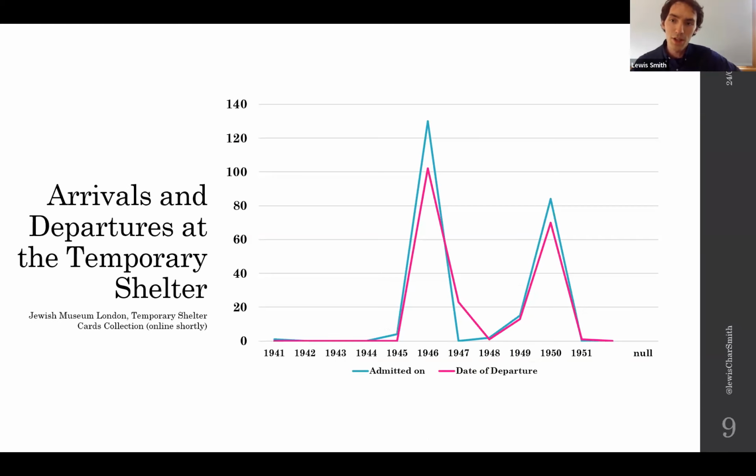I'll now go over some of the data that we've got in here. I'm going to do my absolute best not to make this sound like a business presentation where I'm presenting stats. There's a lot revealed within these cards. One of the first things we wanted to establish was dates. So when were people arriving and departing? And these form the core of what the collection tells us.